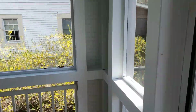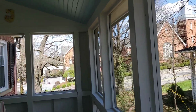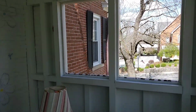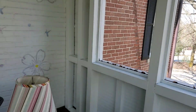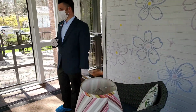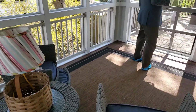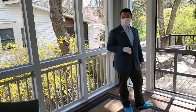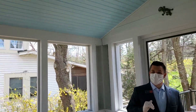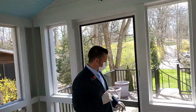So this area, this is certainly a fabulous place right here. Screened in porch, it's right off the main bedroom. Very comfortable place to be. Feel like you just want to sit down and snuggle in with your favorite book or your phone and check out of all the craziness of the world for a little bit. And of course, this has your classic blue ceiling to it too. It's a quintessential part of your southern homes.